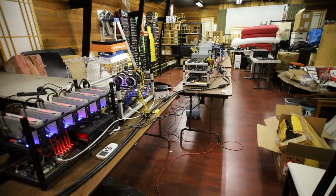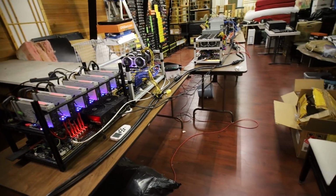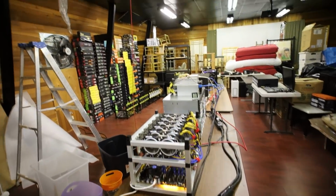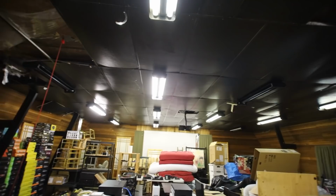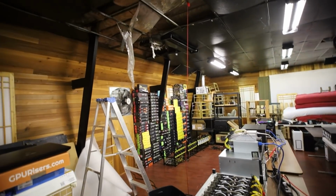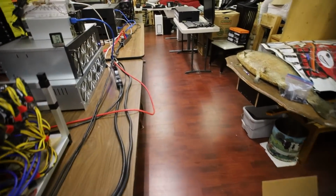Okay, alright guys, I'm in the barn and oh man, I'm soaking wet. Anyways, let's just see if there's any leakage going on in the barn, because the barn is very prone to water leaks. So let's just go over here and inspect the floor.